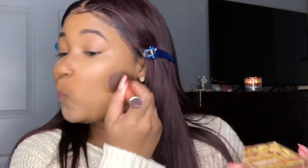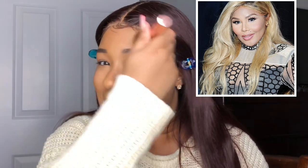Now, I'm gonna go in with my Hoola Caramel by Benefit. Alright, so I just tap, just to bronze me up. Y'all ever see pictures of Lil' Kim looking like that, but she just looks really washed away. So I bronze the heck out of myself because I don't want to look washed out.